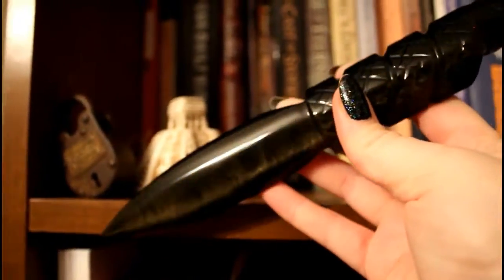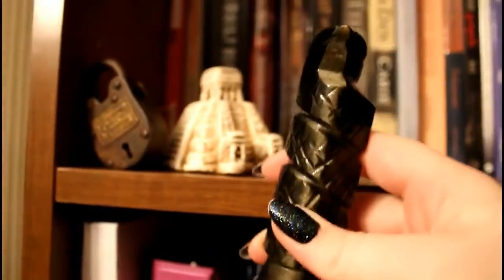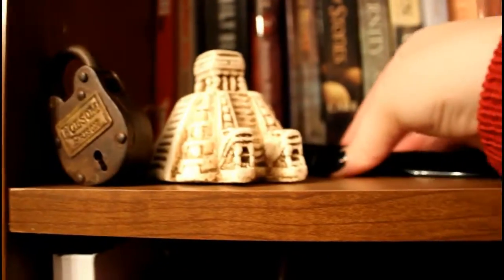My husband wanted this. I forget what this is made out of. But it's some kind of carved stone. It's absolutely beautiful. Yeah, so just a little display piece that I keep there.